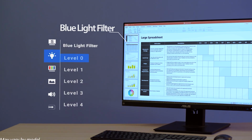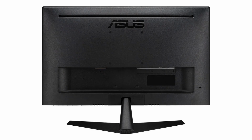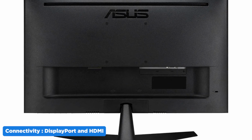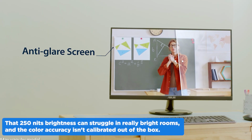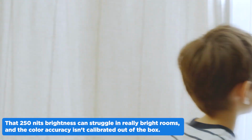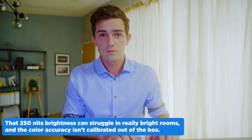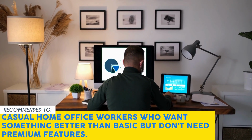Build quality feels solid for the price point, though the stand is pretty basic, with limited adjustability. Port selection includes DisplayPort and HDMI, which covers most setups, but you'll want a USB hub if you need more connectivity. The biggest limitation? That 250 nits brightness can struggle in really bright rooms, and the color accuracy isn't calibrated out of the box. For its price, it's a decent pick for general office work, especially if you want that smoother refresh rate. Our team recommends this for casual home office workers who want something better than basic, but don't need premium features.